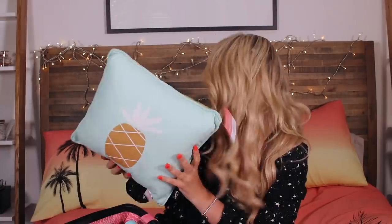Next up, another throw cushion just to throw on your bed is this one here. It's really cute because it's got a little pineapple on it. And also, I don't know if you guys can see on the camera, but it's also glittery. So it's very cute, and again, it's reversible, although it's the opposite colours to the cushion.